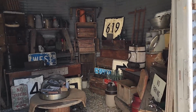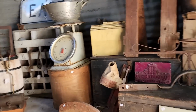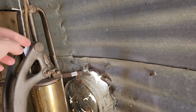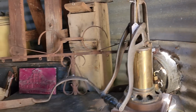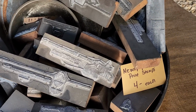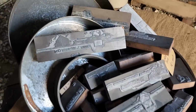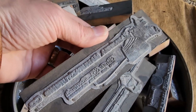This one is such a fun building. What is this? A grain silo, I think. Oh, I kind of echo in here. Look at this lamp. That's neat. A little bit of steampunk going on there. It's an air pump lamp. Very cool. Just so many things. Here's the newspaper print stamps. Now, some of those almost look like downtown. Is that downtown Cleveland, maybe? It's hard to tell because it's upside down and backwards.